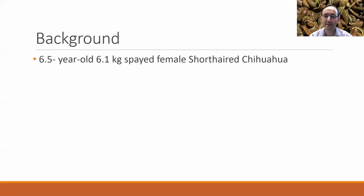A 6.5-year-old, 6.1 kilogram spayed female short-haired Chihuahua was referred to the soft tissue service at Kansas State University for surgical removal of a recurrent mast cell tumor in the right perineal region. The mass was initially incompletely excised 8 months previously, and histopathology results were consistent with a low-grade mast cell tumor. Local recurrence of the mass was cytologically confirmed by the primary veterinarian 4 months later.